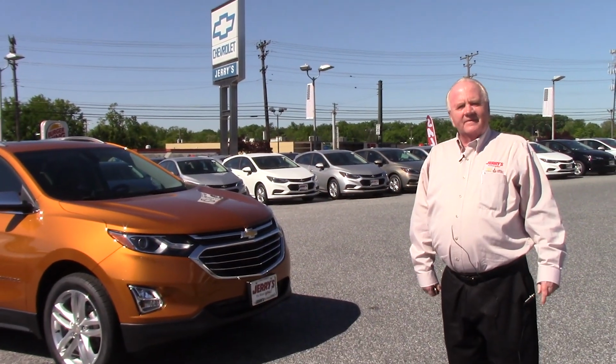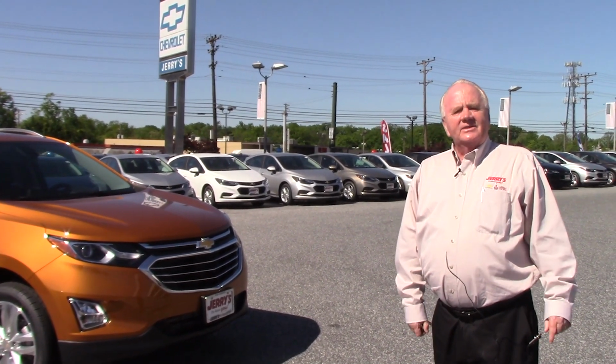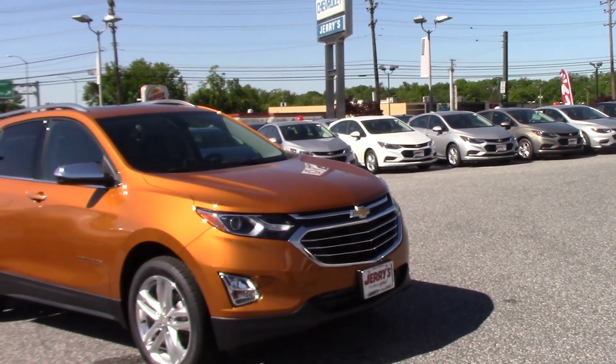Hi, I'm Charlie Gammon, Jerry Chevrolet, here to introduce you to the new 2018 Chevrolet Equinox. You can see it's totally redesigned for 2018.